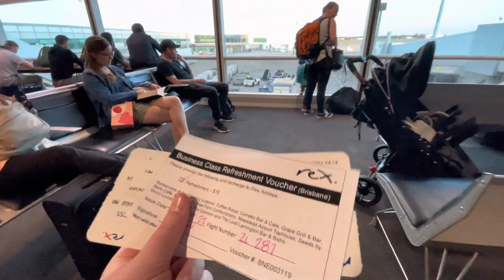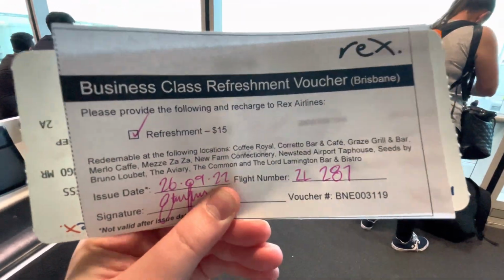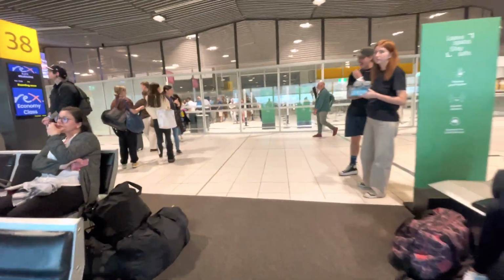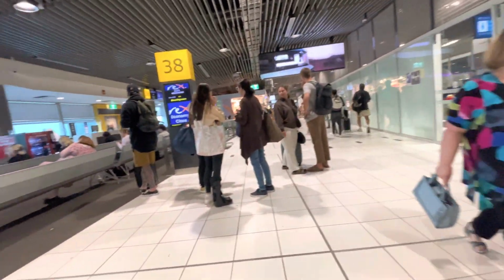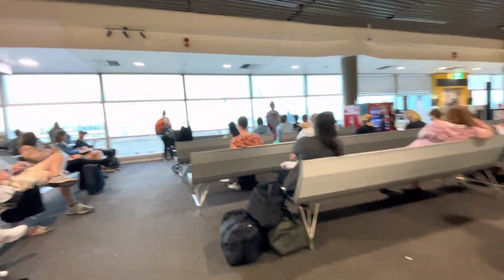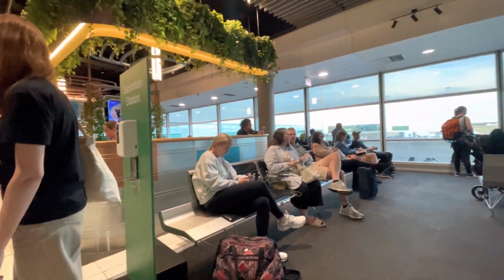So in case you're wondering what can be used, you can pause and read all those places where you can use it. There's very nice tarmac views here in Brisbane. There's another flight to Melbourne here, which is the flight before ours. At 6 o'clock, ours is at 7. But yeah. Also, about the Rex Lounge, he said that it's probably going to open in December, but they can't confirm that just yet. Anyways, let's go find somewhere to eat.